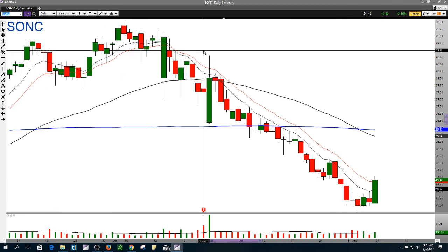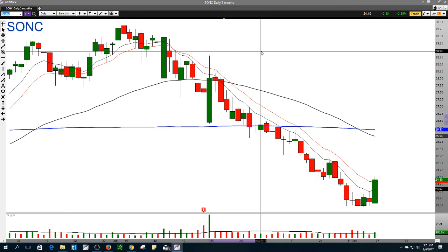There are quite a bit more charts that I'm sending out on Twitter, and I think there are going to be a lot of tradable setups coming into this week.